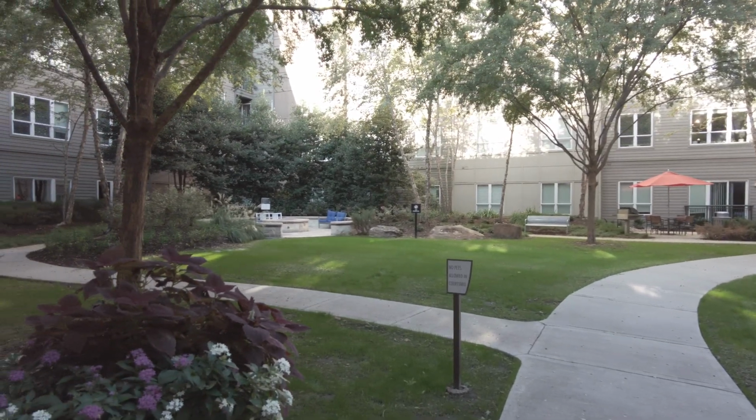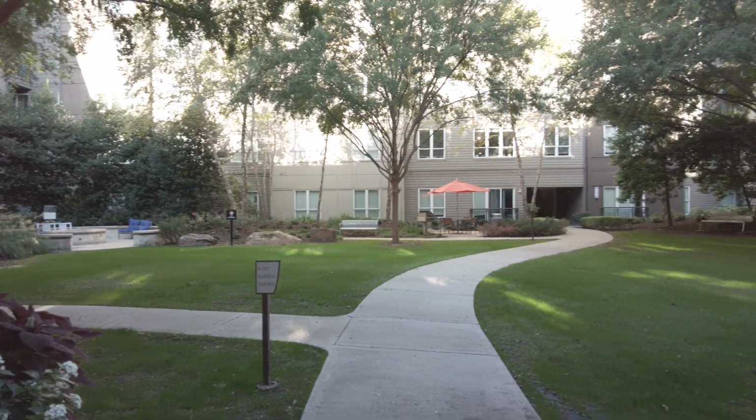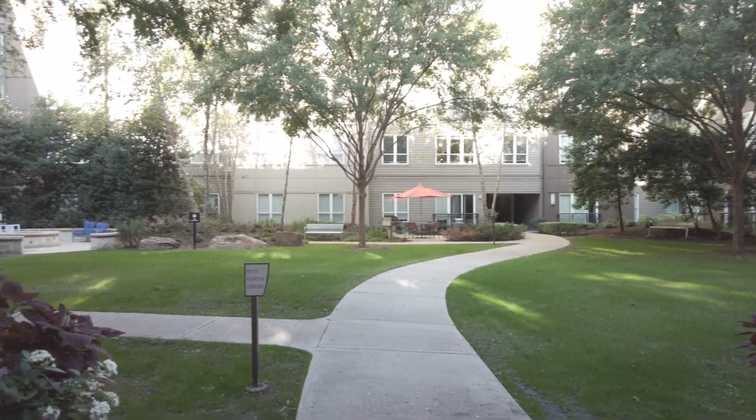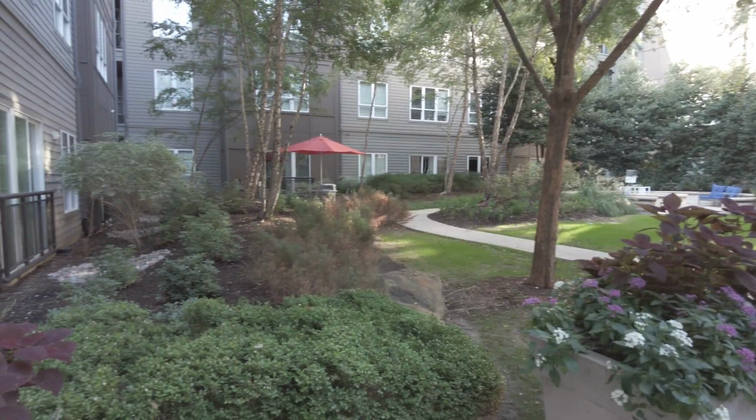We also have two grills outside here for use if, for instance, there are too many people at the pool using the grills. We have some extra ones out here if you want to make a quick dinner or something like that. So this is just a nice quiet area to hang out, maybe have some conversations with friends, and overall just to enjoy your time here.